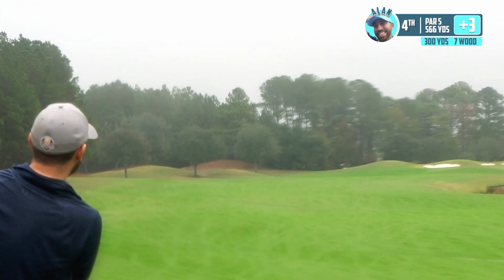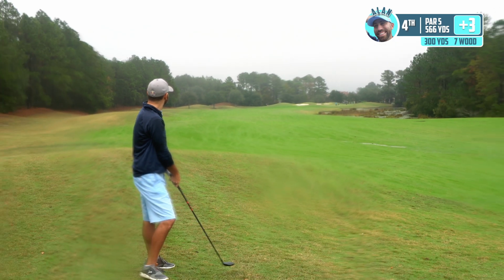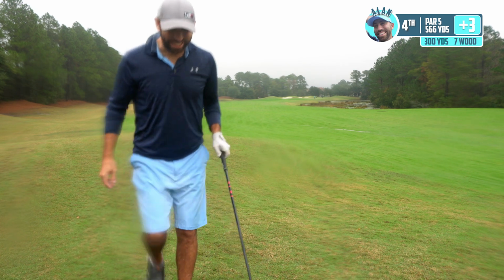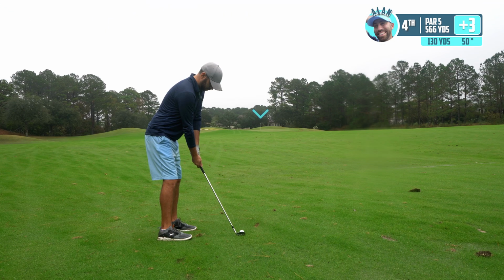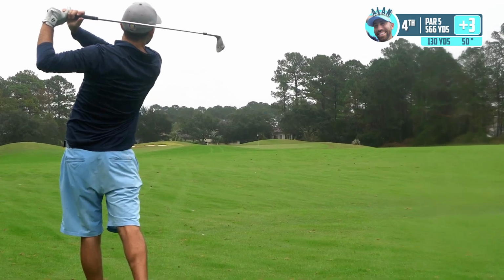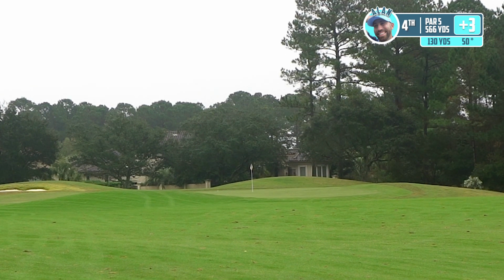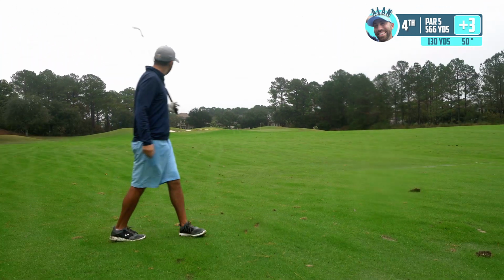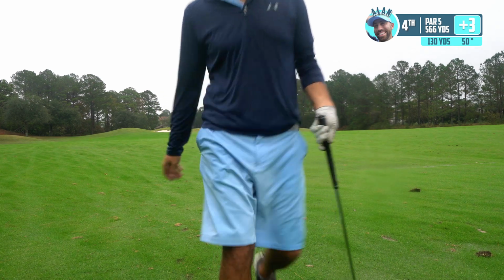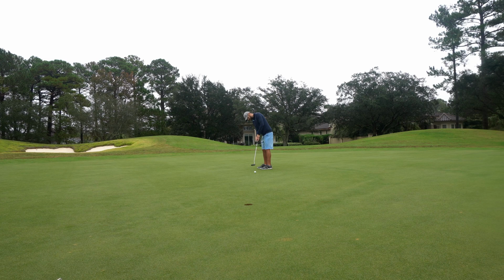Well, yeah, we got to figure out this hook. It's in the fairway, but it's a low hooky bullet. Be good to me. Nice shot. Okay. Wedges work fine. Oh, I wanted to turn.